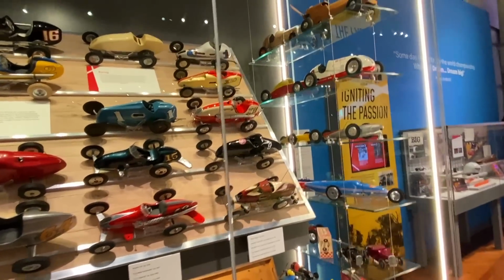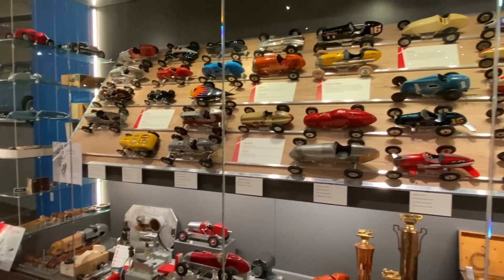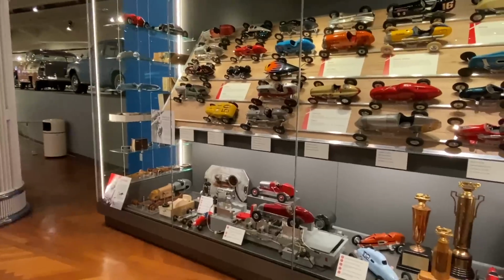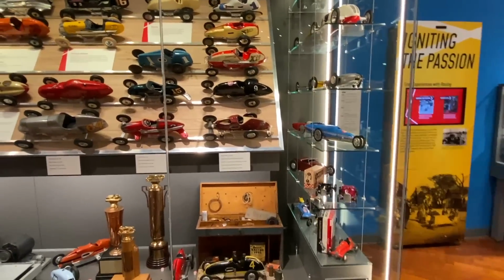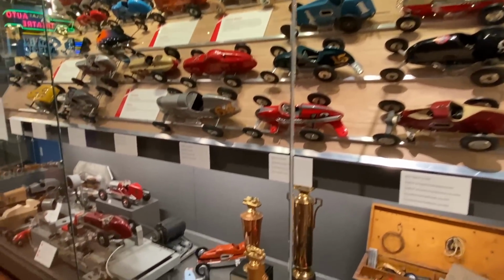Here's a whole display of tether cars. And if you've never seen these things run, I highly recommend that you look them up on Google or on YouTube. Somebody's got to have a video on tether cars. These things go like 80 miles an hour, tethered onto a circle, and they just almost run faster than the eye can see. Check out this dyno they have.